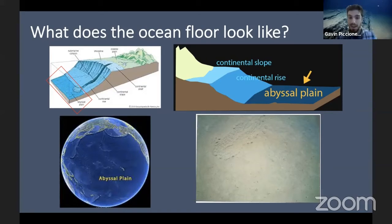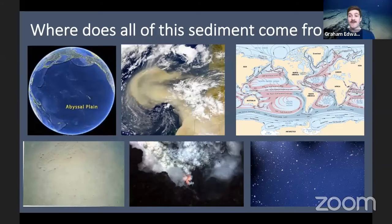And it's very flat, and it's similar actually to the moon in that it's got a thick layer of sediment in it. And so, Graham, where does that sediment come from is the question. Great question. It's coming from above, because everything's above the ocean floor.